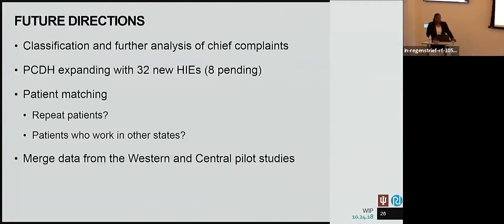And so for future directions specifically for this research, I would love to classify and further analyze the chief complaints. So seeing which health information exchanges are seeing the different kinds of chief complaints, which age categories, and just break that down a little bit more. Also, the patient-centered data home is expanding with 32 new health information exchanges, and an additional 8 that are pending. So putting all that together, seeing how that changes, does it differ? Are we seeing the same trends across the whole United States so far?